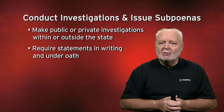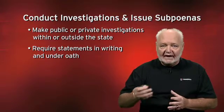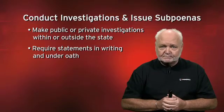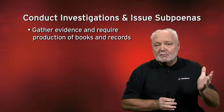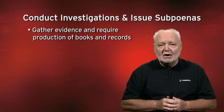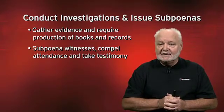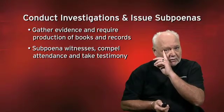Required statements to be in writing and under oath. So the administrator could require people to submit evidence in writing. They could require people to swear an oath during testimony, gather evidence, and require production of books and records. As mentioned a moment ago, an administrator in Georgia could require a broker-dealer in Colorado to produce books and records. They can subpoena witnesses, compel folks to attend hearings, and take testimony. So the administrator has an awful lot of power.